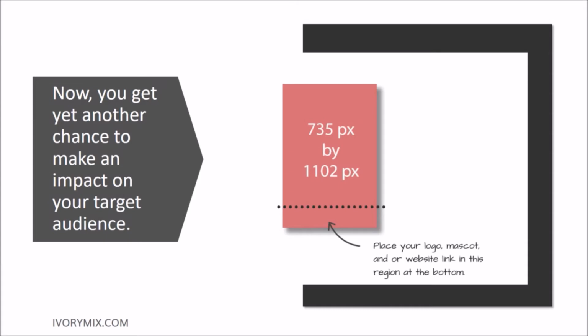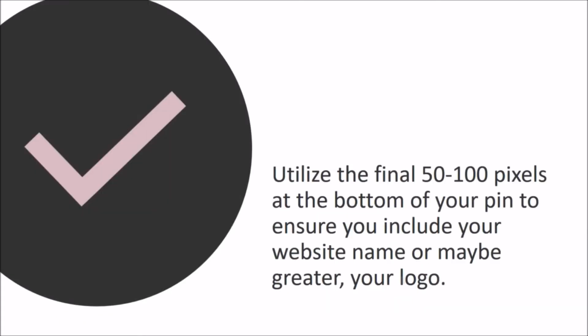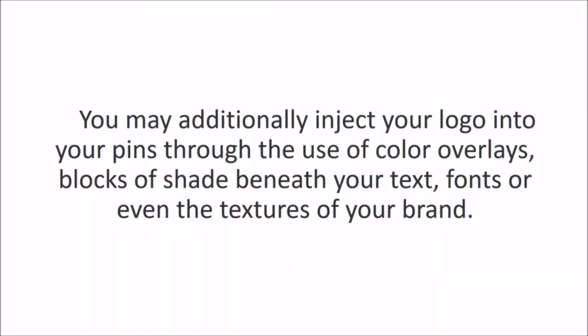So use that area at the bottom to place your logo or maybe your mascot or a website link. Utilize the final 50 to 100 pixels at the bottom of your pin to ensure that you include your website name, or maybe even better, your logo. You may additionally inject your brand into your pins through the use of color, overlays, blocks of shade underneath your text, fonts, or even textures of your brand if you have textures or patterns.